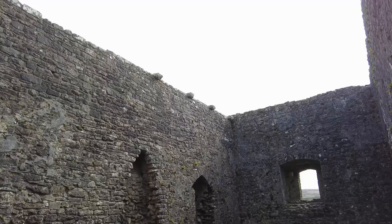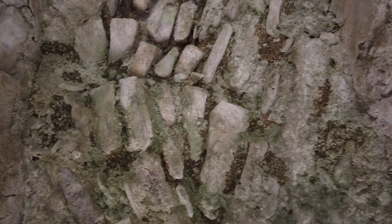So that's all there is. Let's take a look at this ceiling. I mean, that's a work of art in itself, isn't it? It's like a mosaic. Come back down.